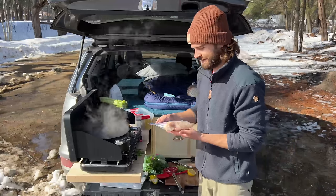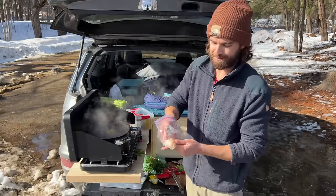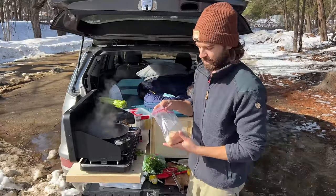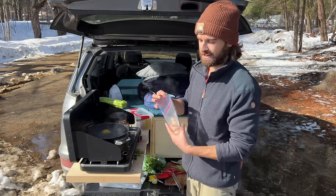All right, now for the main event. We have filleted burbot, or poor man lobster, cut into little cubes. And the idea is when you put these in, they will sink. Eventually they'll come back to the surface. That's when they're done.